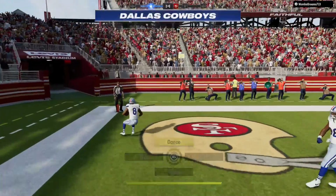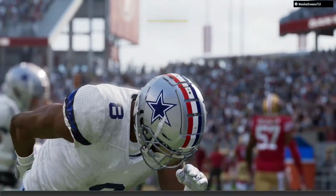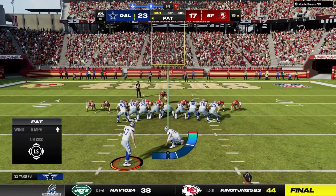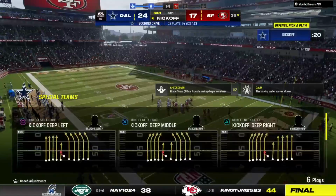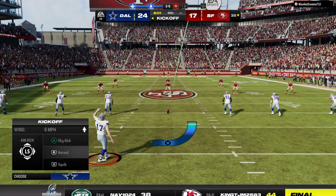Out to the left here, the Reed. Touchdown. Jaden Reed. A 5-yard touchdown. And the Cowboys answer back with a touchdown of their own to break our tie and take the lead here in the 4th. The extra point up and good by Aubrey. And they will take a 7-point lead.